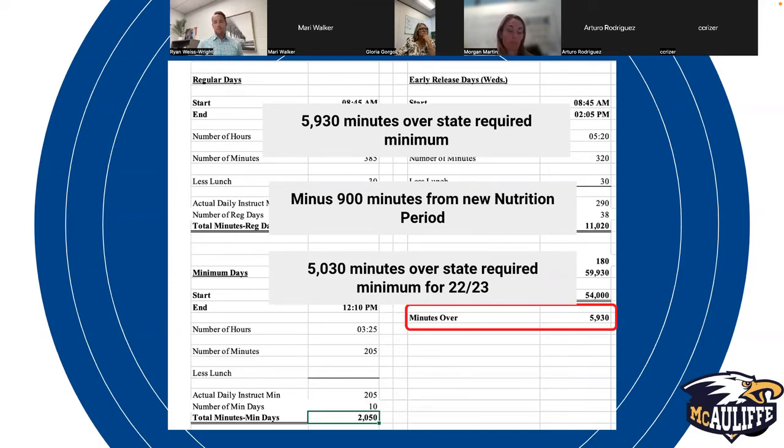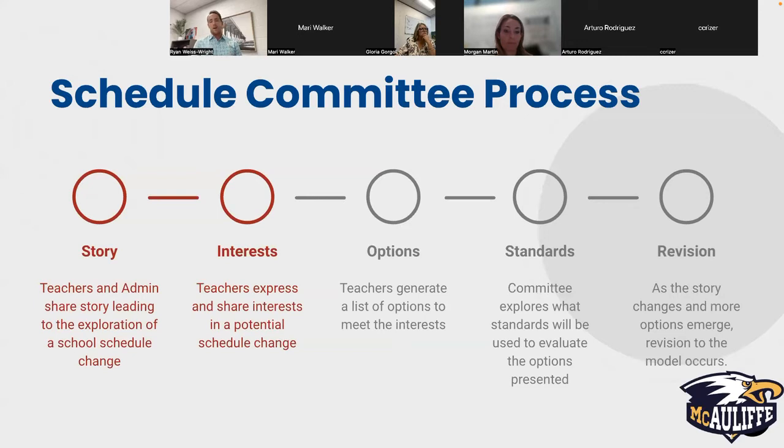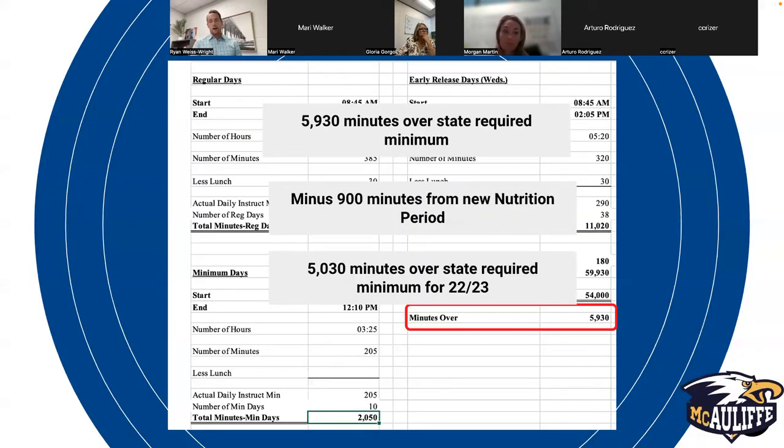So when the concern comes up about reducing the amount of instructional minutes on Wednesdays, we are so far over the state required minimum. It's not about quantity, it's about the quality of those minutes and the access students are having during that time when they should be getting instruction and support tailored to their specific needs.